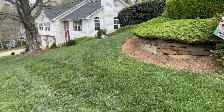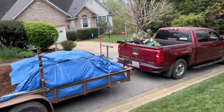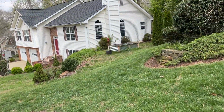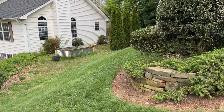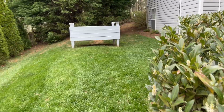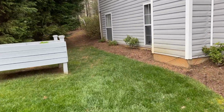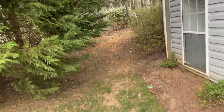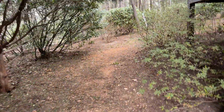Okay guys, we are back on this one to move all that mulch back into the backyard here. I gotta finish spading some beds, break some other stuff down, but we're gonna mulch everything first, then flagstone's gonna go on top of the mulch.